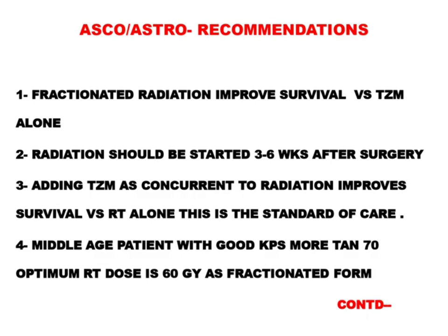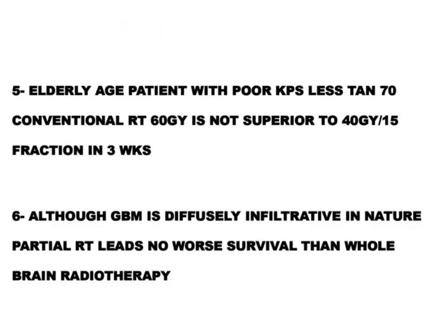Just a reminder, the most common primary brain tumor is lethal due to the infiltrative nature of high-grade gliomas. You don't get a resection margin, so surgical resection alone provides only 6 months. Combination of surgery and radiotherapy improves survival, going up to 1 year. And if we further combine surgery plus radiotherapy plus temozolomide, it improves survival up to 1.5 years or more.